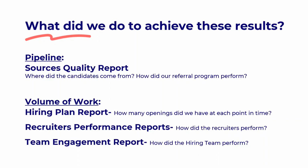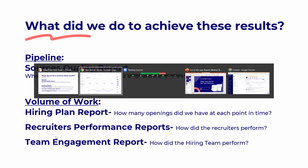And of course, before we really dive into the actual hiring team, it's important to look at the pipeline and say, okay, we made a certain number of hires, and it took us this amount of time. Where did these candidates come from? How did our referral program perform? Which sources were effective? Which job postings brought in the most relevant candidates? And that's where we're going to start out, which is our sources quality report.